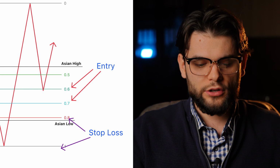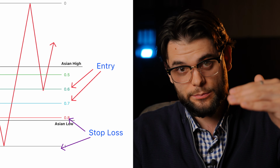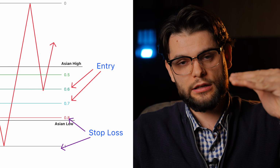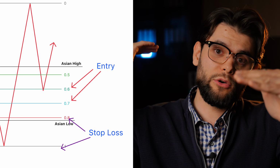And for your entries, you will place your limit orders at the 60% and at the 70%. Your stop loss for the 60% entry is going to go below 80%, and for your entry on 70%, your stop loss is going to go below the 100% level. And for the targets, we will be aiming for 5R.